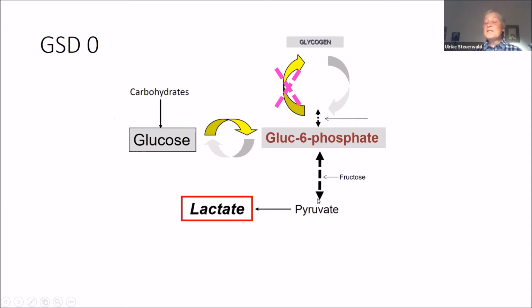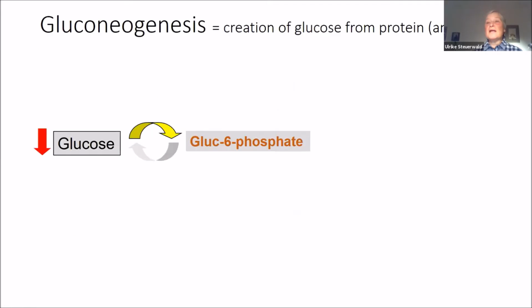Again, if these people need glucose, if their blood sugar is falling, they can't get it from the glycogen. They have to use another mechanism, and that's what we'll look at now. The mechanism where you get glucose from protein and a little bit from fat is called gluconeogenesis. How does that work?